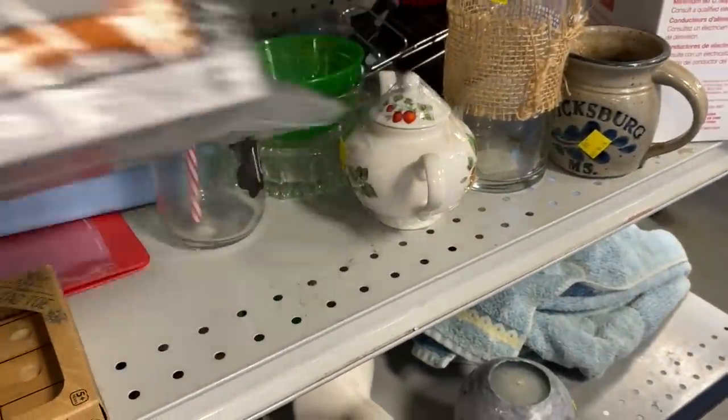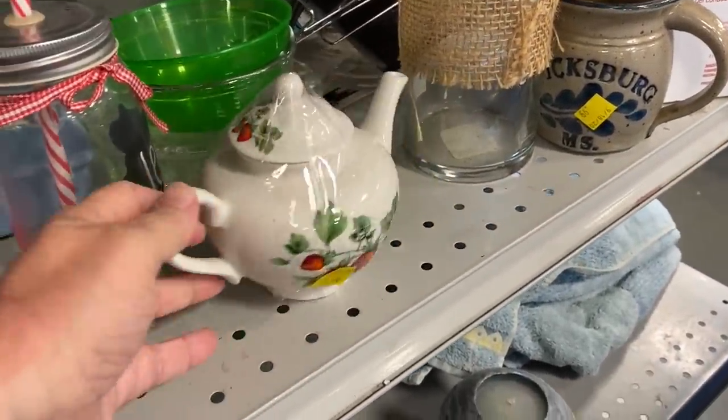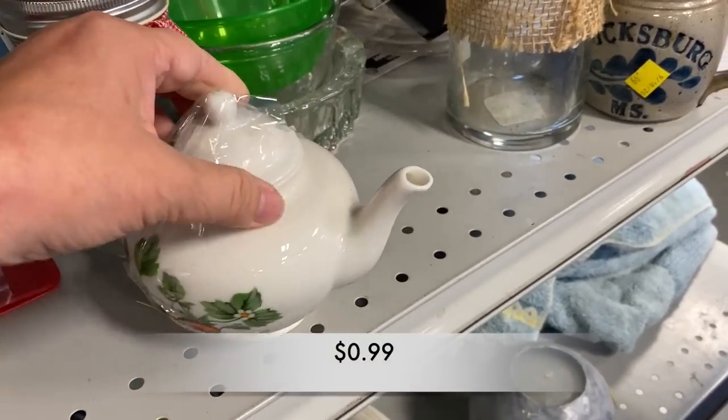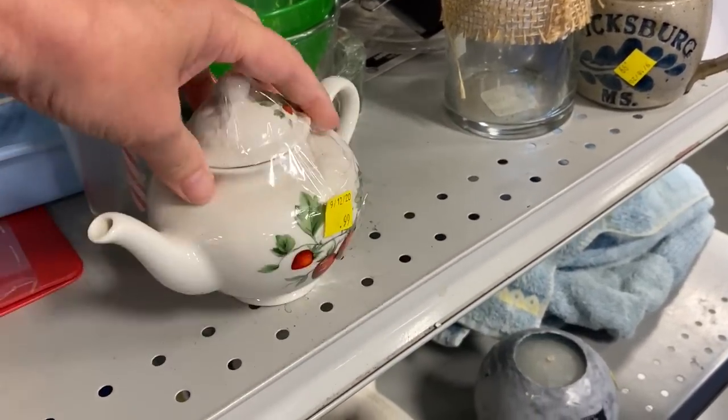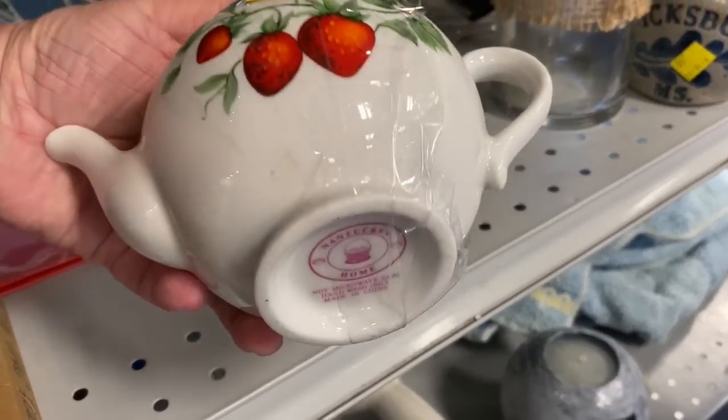Look what I found tucked away, the cutest little strawberry teapot. Now this is the teapot for one, and it is 99 cents. You can't beat that price. And just look at those beautiful strawberries.